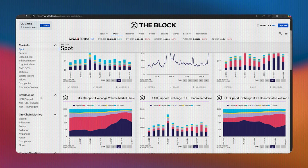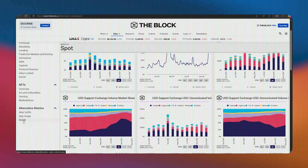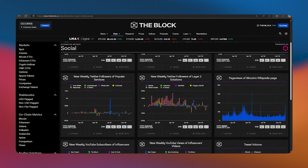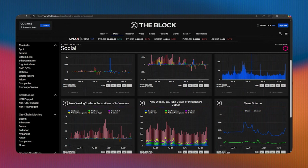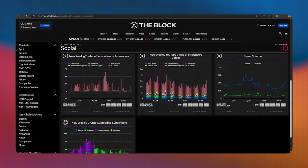Now, one of the biggest features that we use here at Collective Shift is the social indicators. With the social indicators, if we bring this up, you can have a look at different social metrics that track the different projects online. One of the really cool things about this is that you can see how much interest there is online about different projects, and it can really start to give you an indication of the retail interest and potentially upcoming hype cycles or narratives that might hit the market.